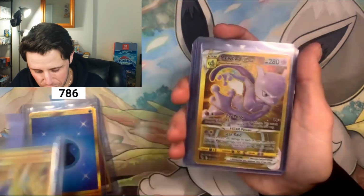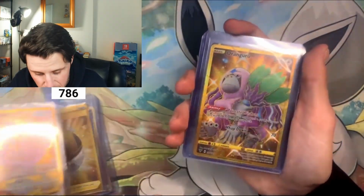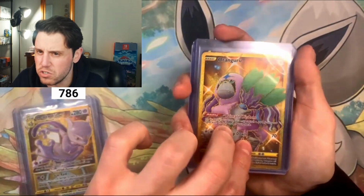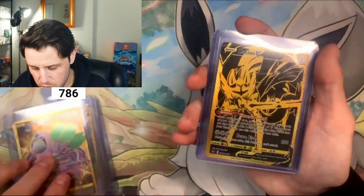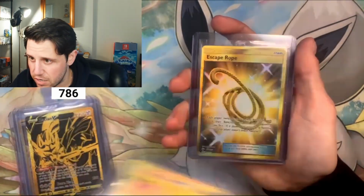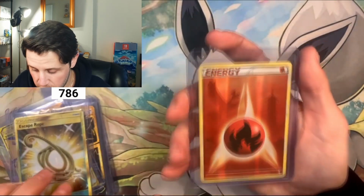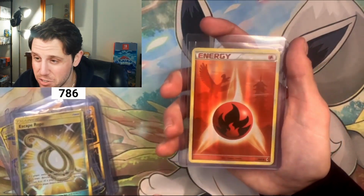Let's go, baby. We got the Ultra Ball, we got the Mewtwo V-Star, a little off center, and you'll see most of the cards are in decent condition. The condition kind of varies, but we'll keep going. We got the Zacian V, the promo, Pikachu and Zekrom promo, Skate Bro gold, and boom, we got the fire energy from Call of Legends, baby.